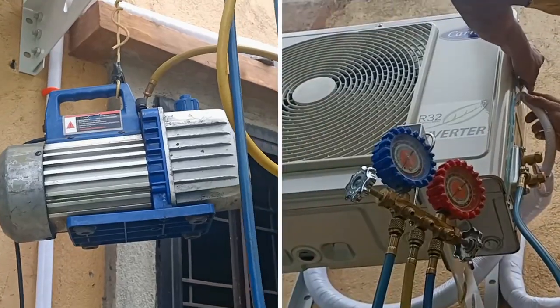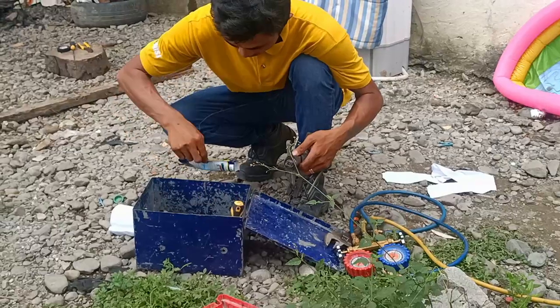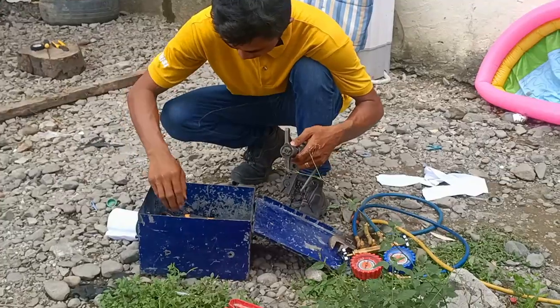These are starter pack tools an aircon technician always needs. It's always key to keep things organized, so whenever he needs a specific tool, he quickly finds it.